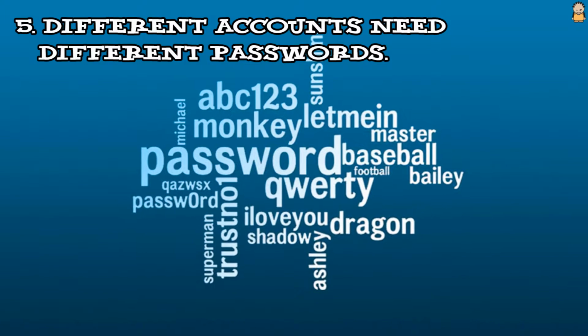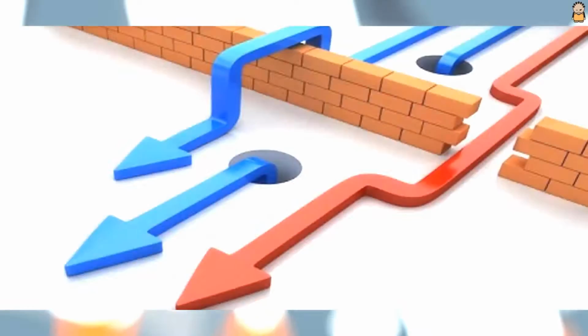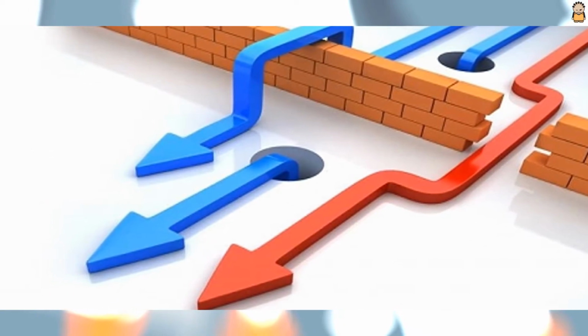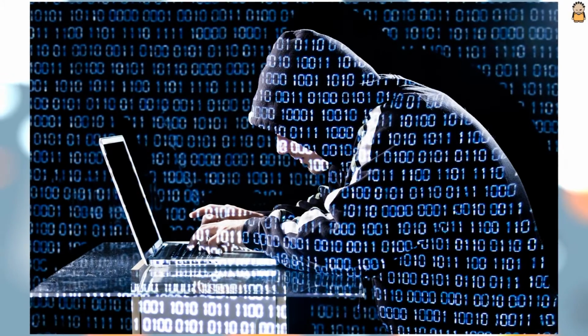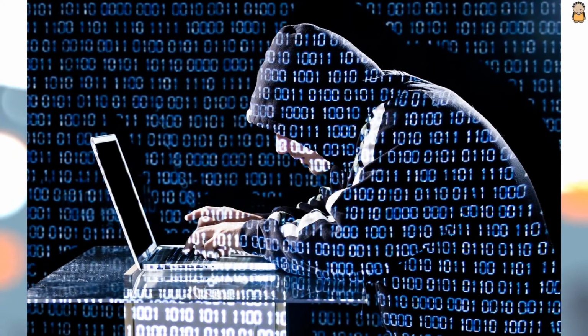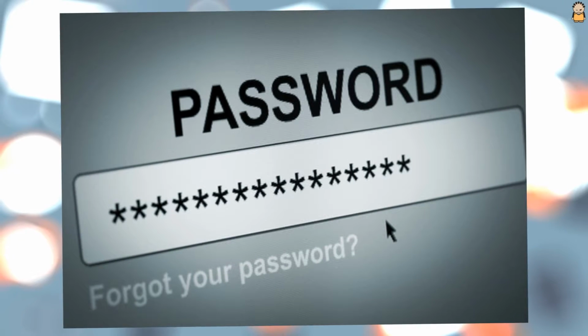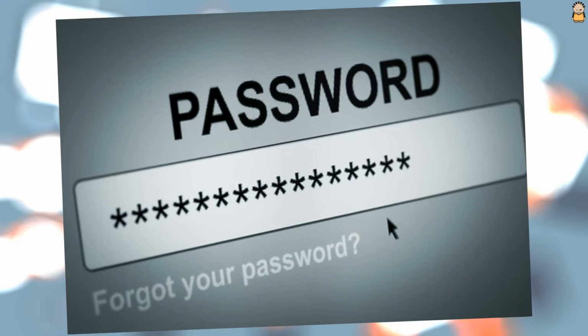Different accounts need different passwords. While it's certainly easier to use the same password on multiple sites, remember that doing so can increase your vulnerability. Not only can hackers use that password to access other important accounts of yours, you're also opening yourself up to scrutiny from a larger number of people trying to crack many different sites. If you regularly visit a large number of sites and worry you'll forget which password to use, this next tip will come in handy.